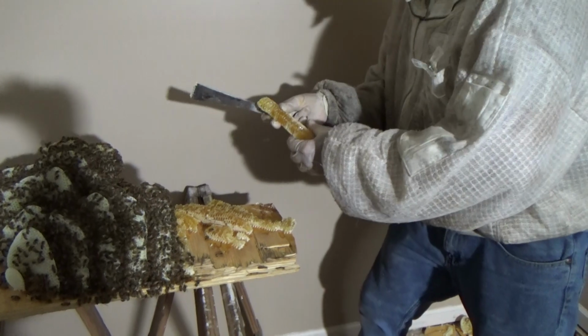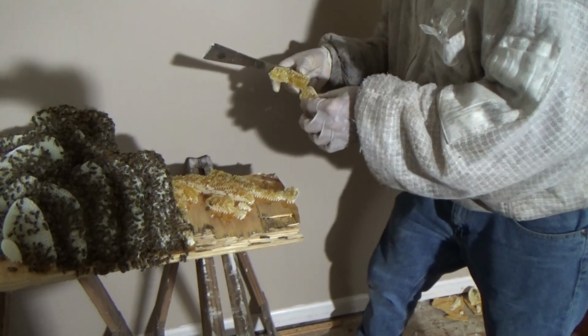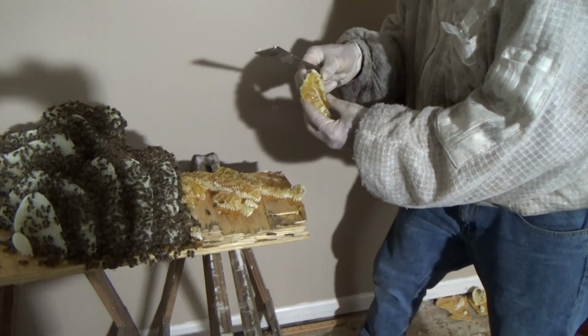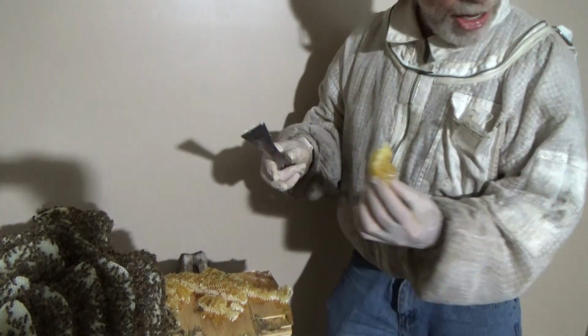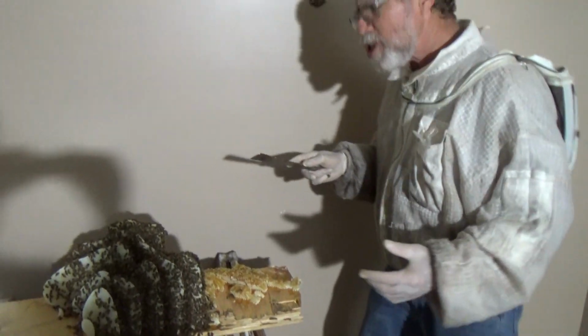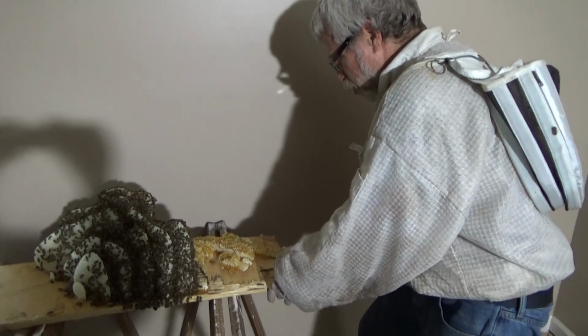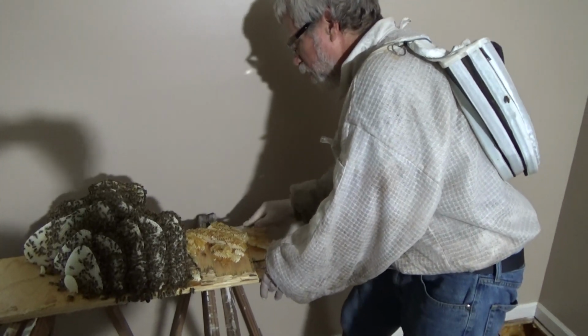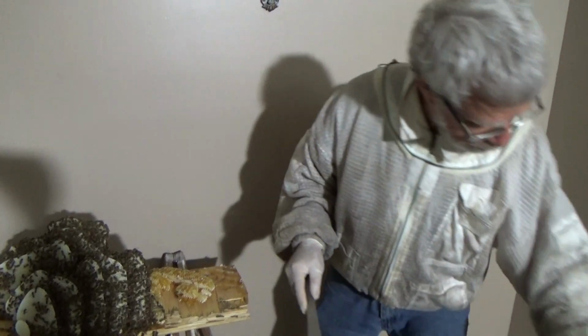I better get a little taste of that, too. Oh, it tastes good. I don't taste any honeysuckle. No, there you go. There's some. That's what I really thought this stuff was going to be. Mmm, that's good. That's a good aftertaste on this.